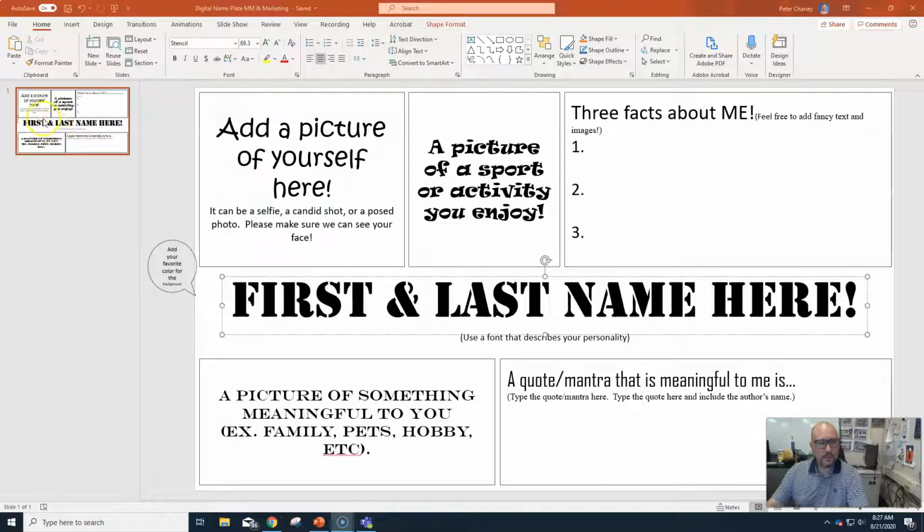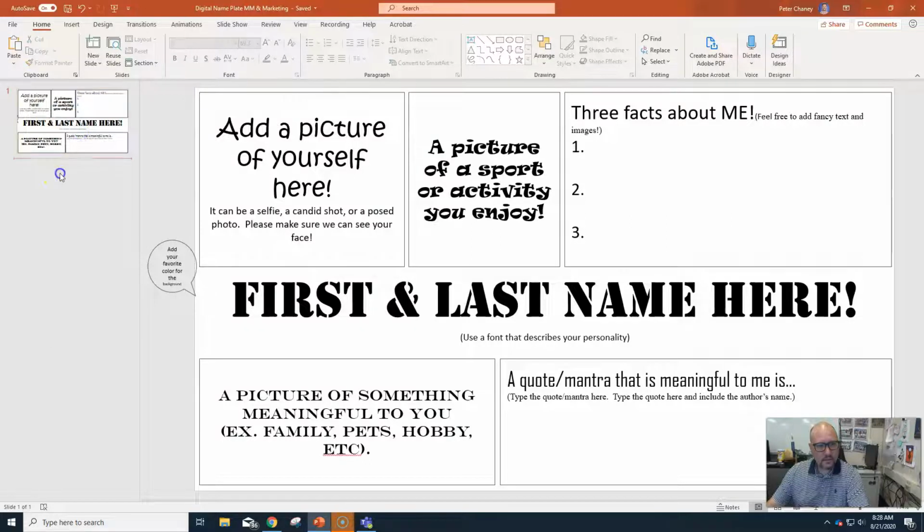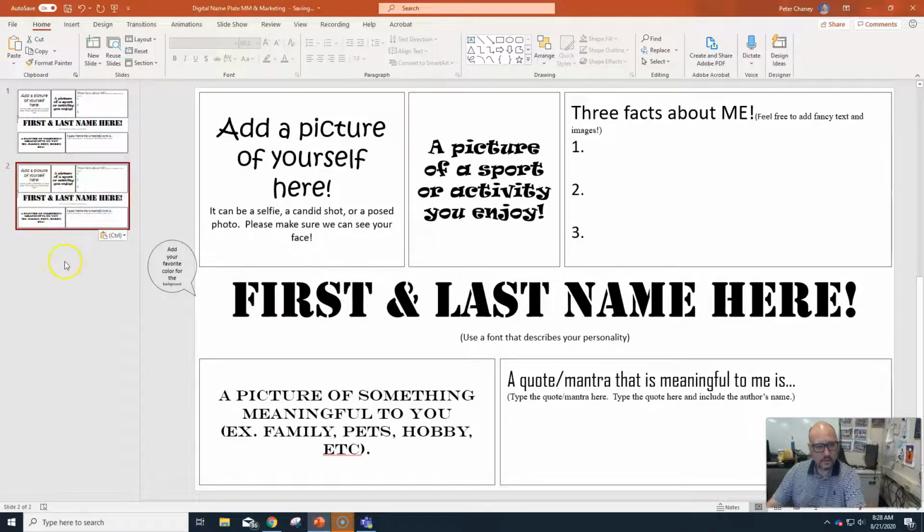And then what you're going to do is, this is your template, and you can right-click this and copy it, and click down here and paste it. So you can do Control-V, or you can right-click and paste. And so now on the second one, you can make your changes so that you still have this template.